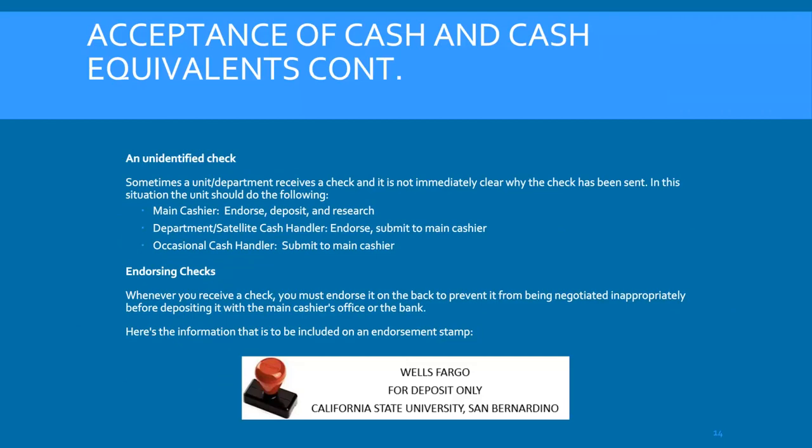An unidentified check. Sometimes a unit or a department receives a check and it is not immediately clear why the check has been sent. In this situation, the unit should do the following. The main cashier: endorse, deposit, and research. The department satellite cash handler: endorse, submit to main cashier. The occasional cash handler: submit to main cashier.